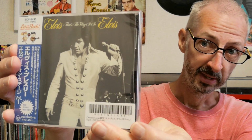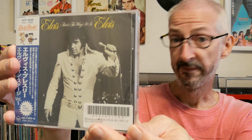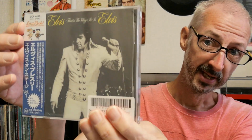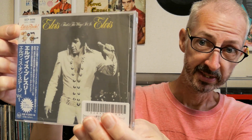The next one to come out, again, this was originally released in 1985, was That's the Way It Is. This is a reissue from 2015. And again, it's a series. It's called Let's Rock, Rock and Roll 60th Anniversary. And there are about half a dozen Elvis CDs in this series.